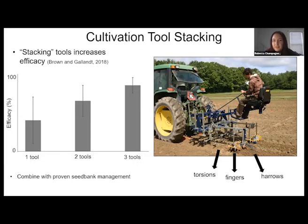So this idea of cultivation tool stacking. My advisor, Dr. Gallandt, and a former student of his found that when you stacked cultivation tools together on your cultivating unit, so here we've got the zoom window. Okay, you've got torsion weeders, finger weeders, and tine harrows.